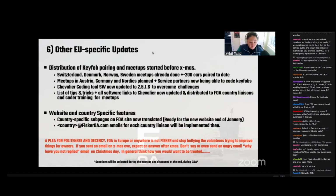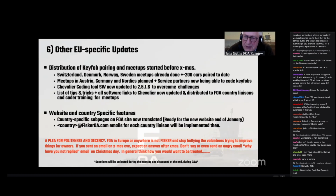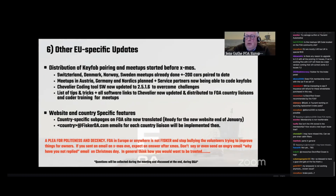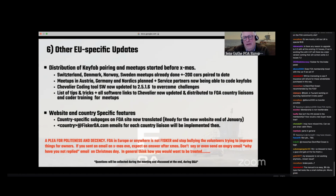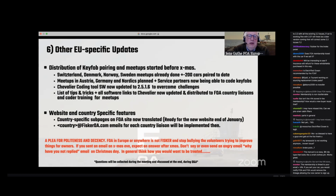And Jens, I'll turn it over to you. Yeah, hi everybody. Update from Europe. We have been successful in arranging meetups in several countries. We have about 200 cars that have had their key fobs and NFCs updated. We have survived some interesting challenges with the Chevalier coding software and tool, and we've now had them deploy two updates to their software to try to address some of those issues.